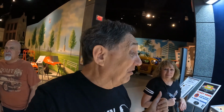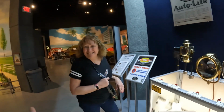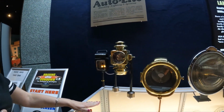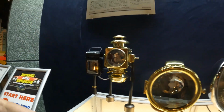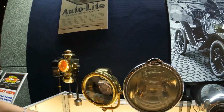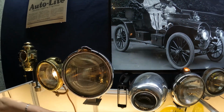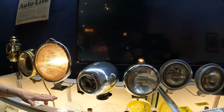You know, one of the displays that they have here at the museum, and I really love it, is they actually have a display of all of the different headlights through the years. And I'll have my lovely assistant Robin show you what they were like, because the first ones were actually flames. They were done with oil lamps, and then as the years went by, they got to regular lights and kerosene, and then carbide, and then they went to what they called depressed beams, and they got to brighter beams as we went along.